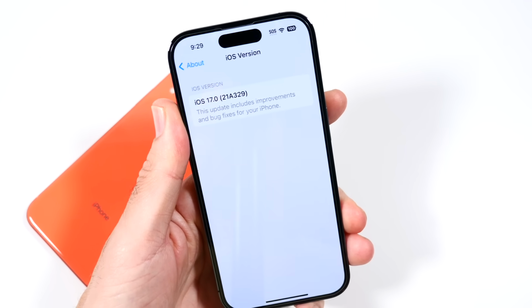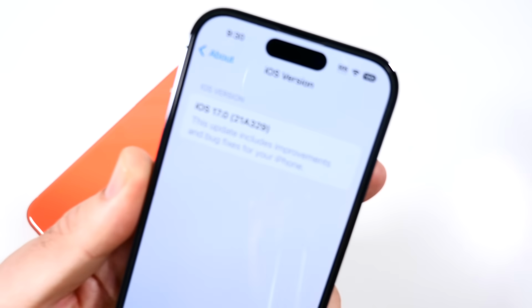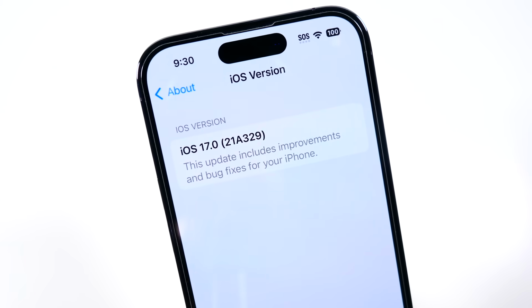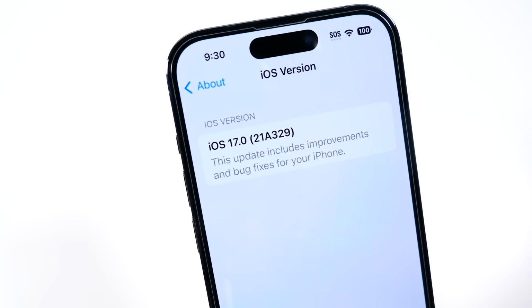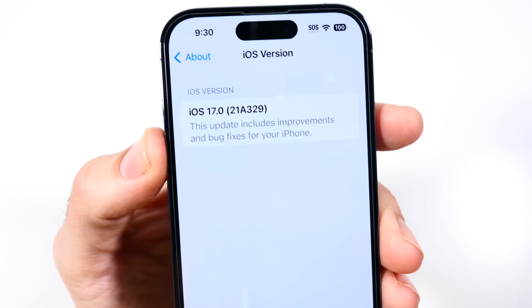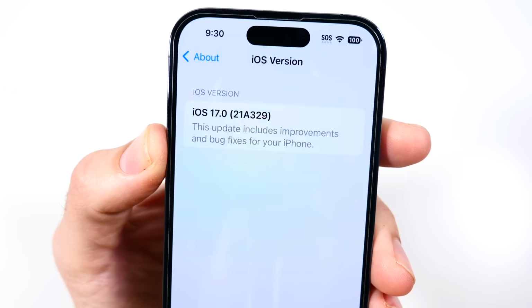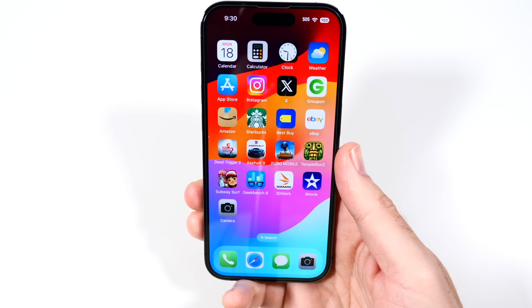Now, I've been running the developer beta for basically ever, and I have the RC candidate, which is essentially the release candidate, or basically the same software you're going to see in just a couple of hours here on your main iPhones. And this version is 21A329. It probably will be the same number or very identically close to that. So just keep that in mind. So we're going to start with the very first one, which is standby.